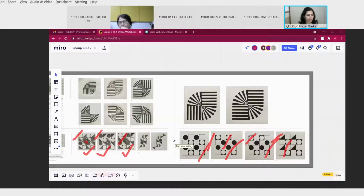Yes, ma'am. The whole point was to take the shapes forward because there's so much excitement there. Till the third one I realized that, so that's why I tried one with the triangles, but again it was becoming very static. What's your name? Sorry, Gitika. Gitika, yes, ma'am.